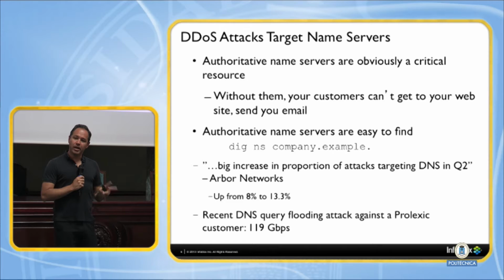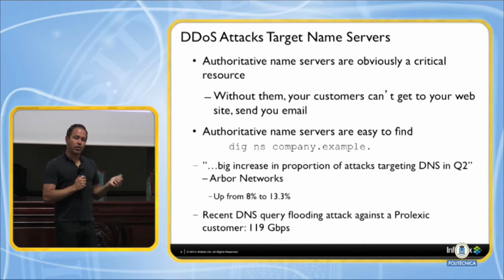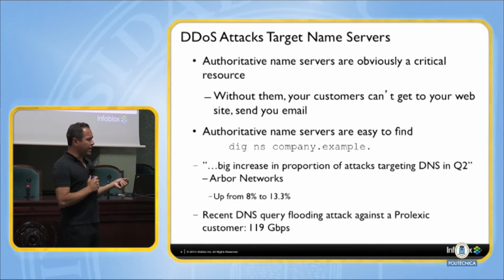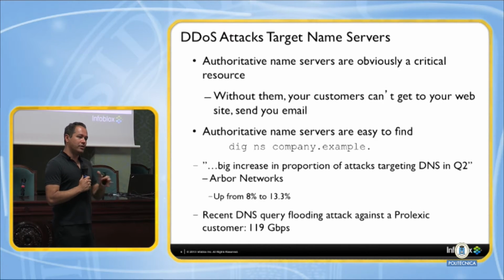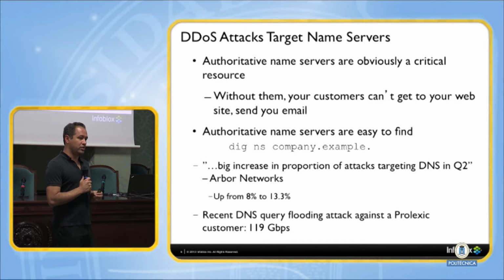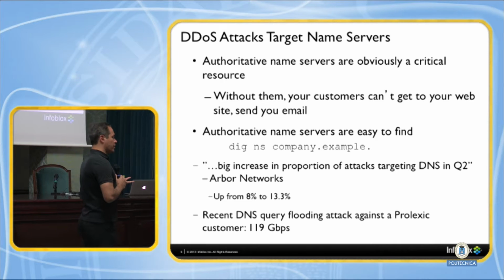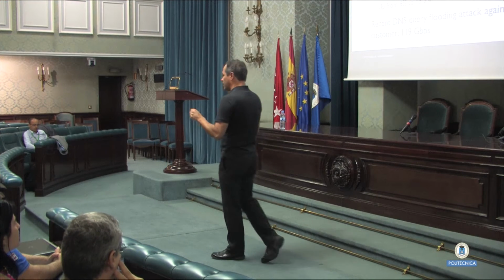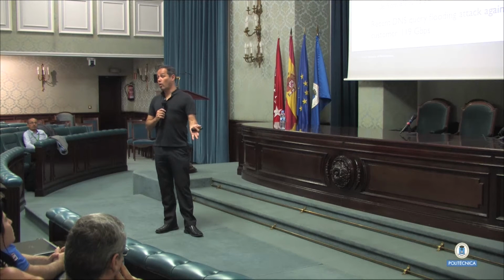There are two big companies that do cloud-based mitigation of DDoS attacks, Arbor Networks and Prolexic, which is now owned by Akamai. And they also both produce quarterly newsletters that track DDoS activity and the trends that they see in DDoS activity. In two of the latest newsletters that Arbor Networks released, they saw that the percentage of attacks that targeted DNS infrastructure went up from 8% to about 13%. So about 1 in 12, 1 in 13 attacks to about 1 in 7.